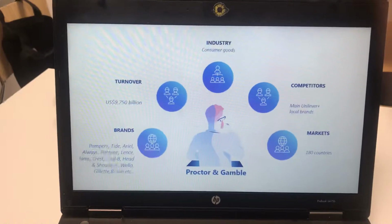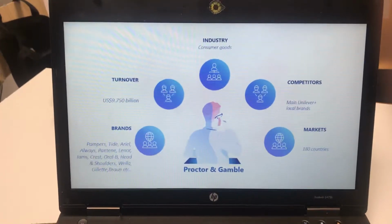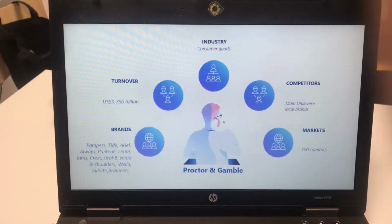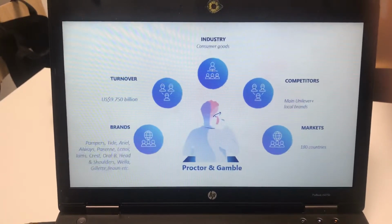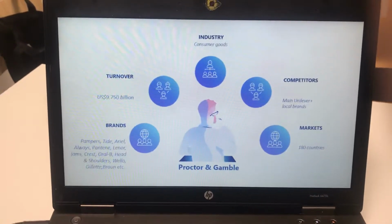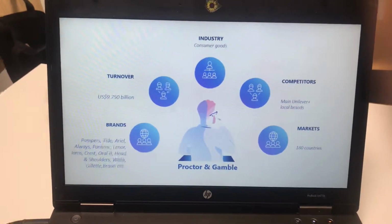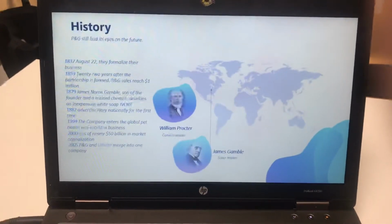As I mentioned before, their industry is consumer goods, and in that industry, their main competitors are Unilever and some local small brands. And here you can see also some of the brands of P&G. Main brands that most of the people know are Pampers, Oral-B, Head & Shoulders, Gillette, and many others.